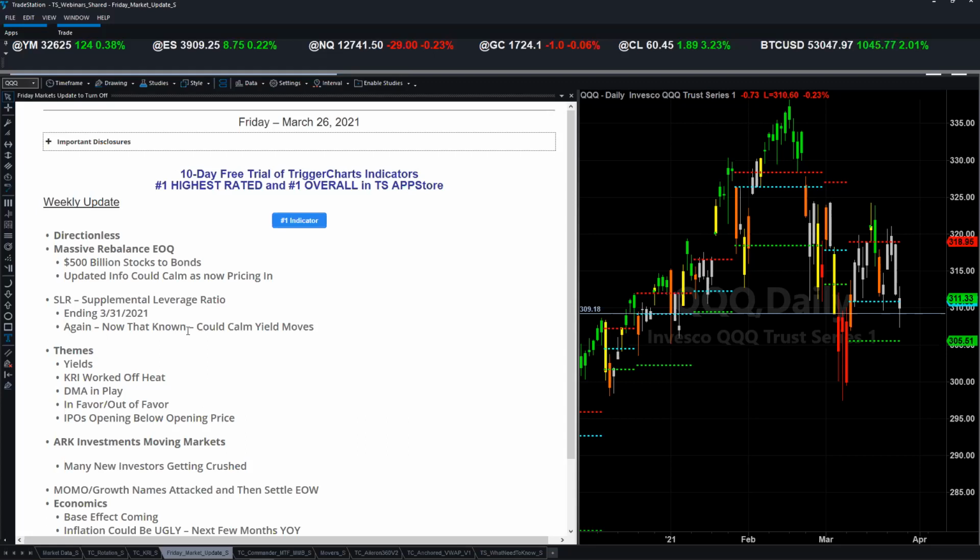Now, we have a massive rebalance going on at the end of the quarter. A new note out from JP Morgan and Goldman Sachs yesterday. And if you're wondering what's going on with rates and all that, that's what we're going to get into. I think it's really important just for a backdrop to understand this. It's about a $500 billion stocks to bonds rebalance happening as stocks outperform bonds substantially this quarter.